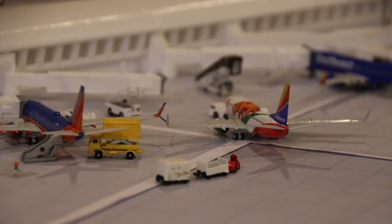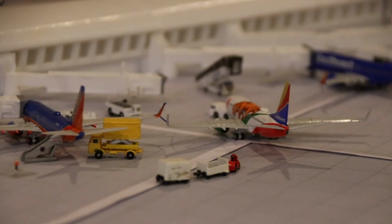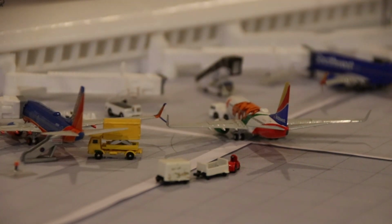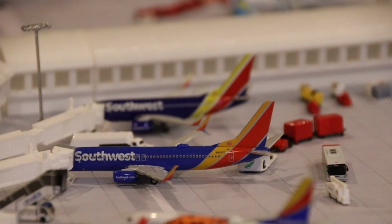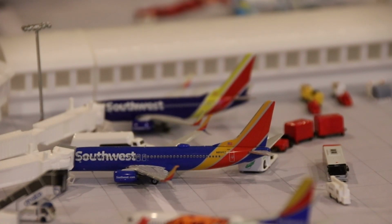Here we have the stunning Southwest Airlines Boeing 737-700 in the California 1 special livery, being tugged out of the gate for the flight out to Sacramento, California. And over here at gate 2, we have a Southwest Airlines Boeing 737-800 in a Heart livery, deboarding its luggage from the flight out to Phoenix Sky Harbor. It arrived at the gate about 5 minutes ago.